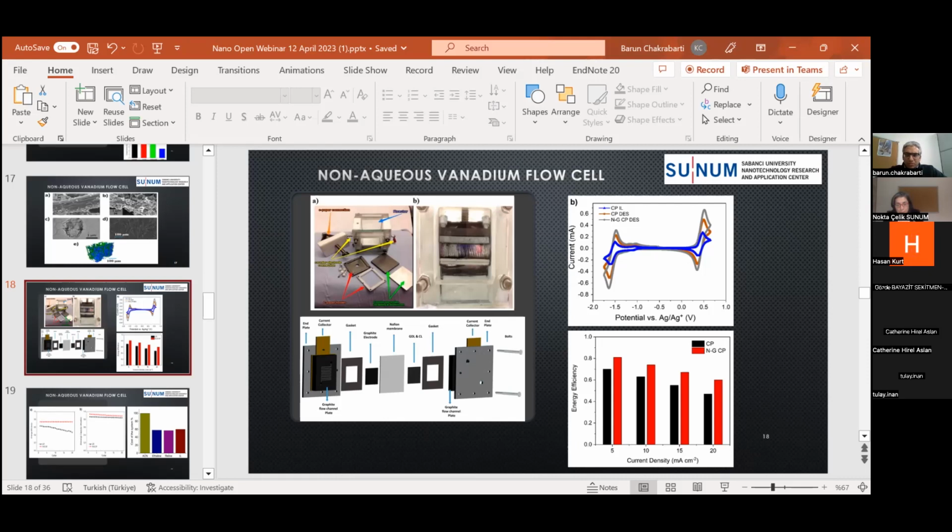Have you tried blending these ionic liquids with acetonitrile to make it cheaper, while the performance may increase with the addition of acetonitrile? Are they imidazolium type ionic liquids? This one is imidazolium, the blue one. The other one is a deep eutectic solvent, so it doesn't have imidazolium in it.